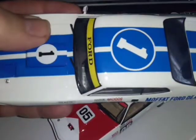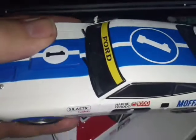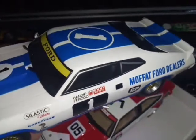The XC had a wholly redesigned dash, steering wheel, even the seats were actually different in the front bucket seats, different shape.